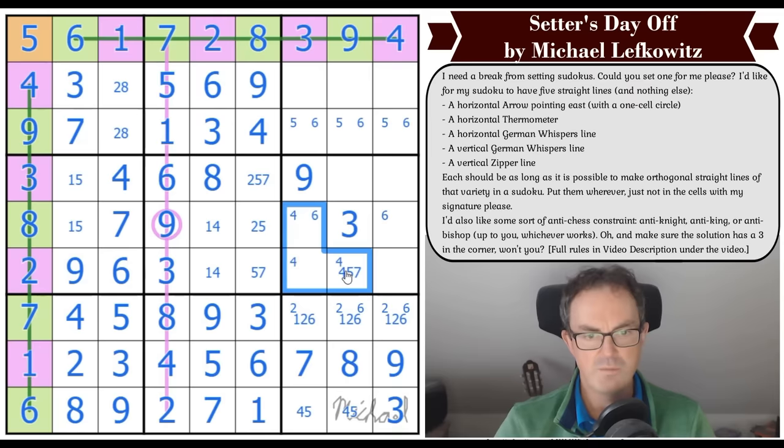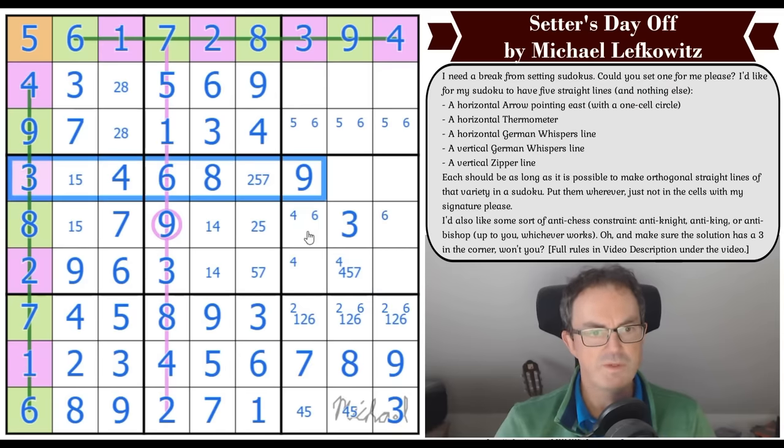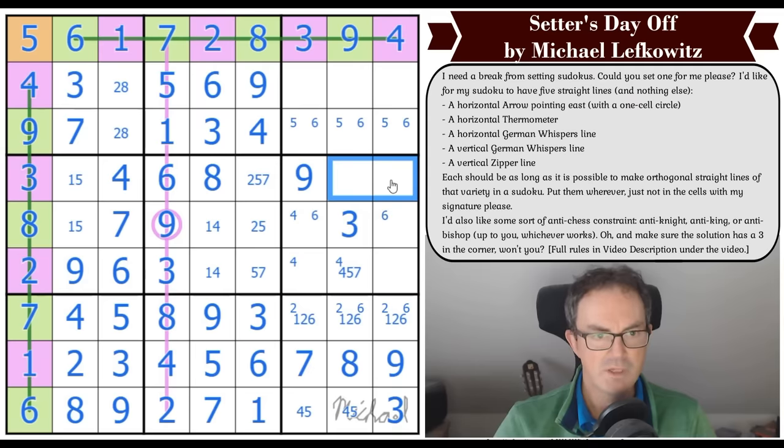4 is in one of those 3. Bah humbug. No, that's no good. Let's try, what about this row maybe? 1, 2, 5, 7 into these squares. A terrible, terrible choice of cells to look at. It's literally no help from the columns.